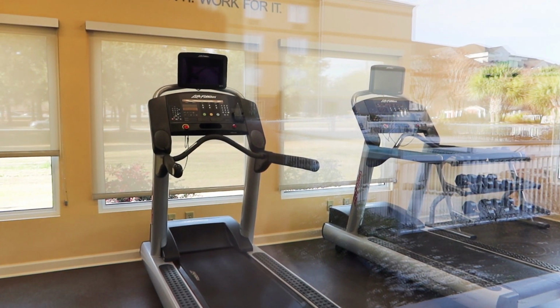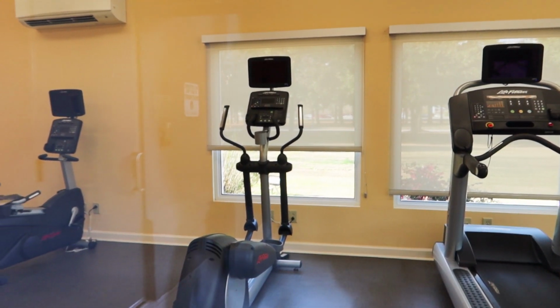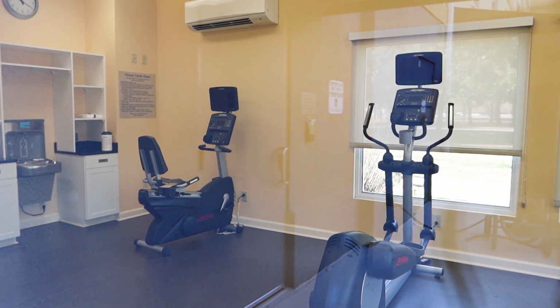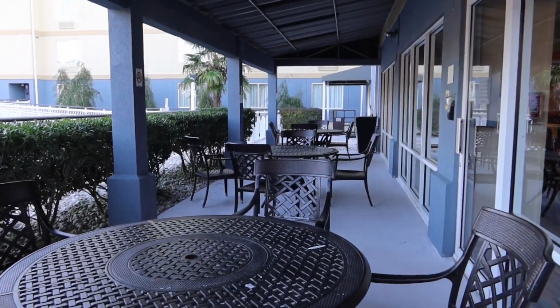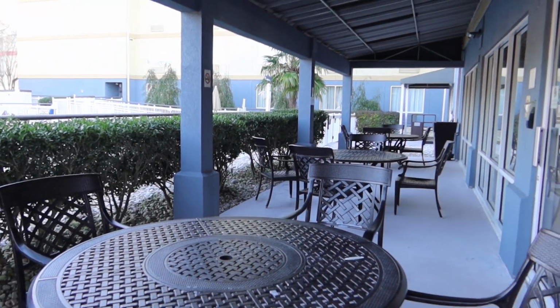They also have a fitness room with some free weights, a couple of treadmills, an elliptical machine, and it looks like probably a rowing machine or a stationary bike. I guess that's a stationary bike. It's really nice. Outside the breakfast area, they have these tables that are next to the pool, so this is a nice little relaxing area in the shade to eat your breakfast.